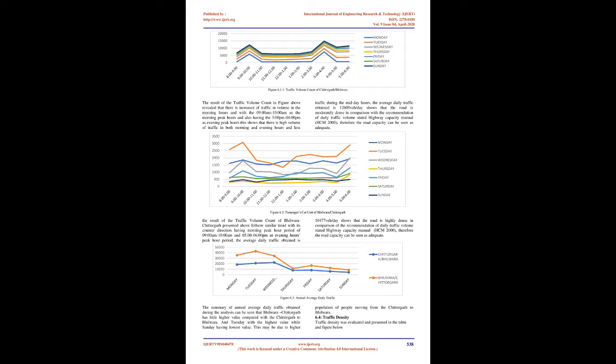3.2, Objectives of the study. The objectives of this study were to conduct a preliminary survey on the existing features of Chittorgarh/Bhilwara section of the NH79 road, to determine traffic volume of Chittorgarh/Bhilwara section of the NH79 road, and to determine operational performance most specifically on Chittorgarh/Bhilwara section of the NH79 road. 4.0, General description of the study area.